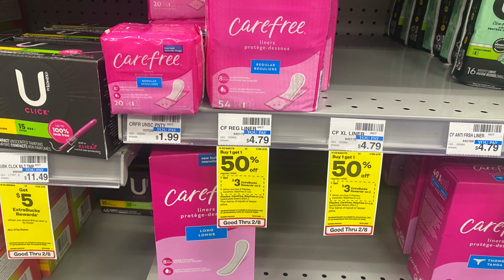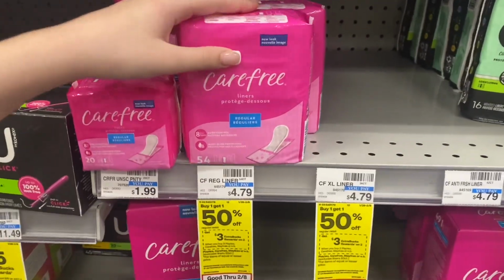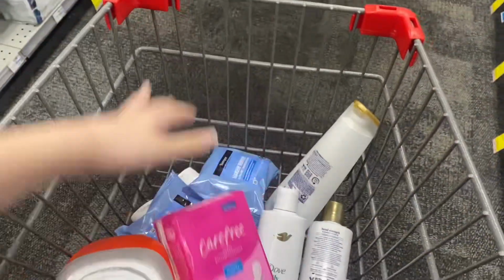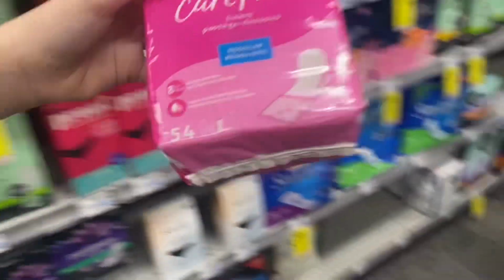Pick up 2 of these Carefree liners for $4.79. That's going to total you $9.58. I had $5 in digital coupons. I had a $3 and a $2. That left me to pay $4.58 at the register. I got $3 in extra bucks back, so total for both is $1.58 or 79 cents each.